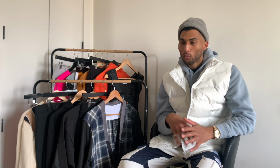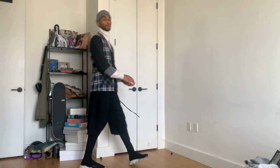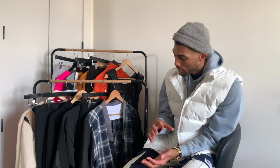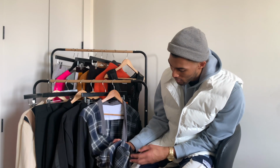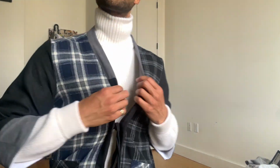One thing that I learned from really diving deep into Amazon Fashion is that the dopest pieces are Japanese streetwear brands. So let's go through some of the pieces that I picked up. This first outfit has 2 pieces from Amazon Fashion. We have the kimono up top, and then this double layered pair of pants down below. For the kimono, I really liked how the different patterns are stitched together. You have the black plaid pocket on the blue plaid, and you have the gray and the black. There's a lot of color and pattern blocking going on, which I thought was really cool.